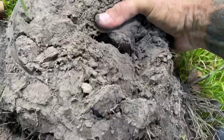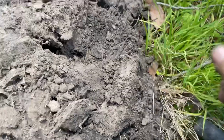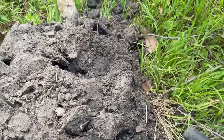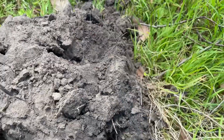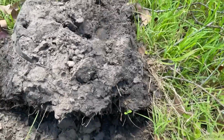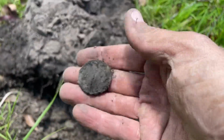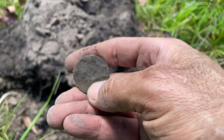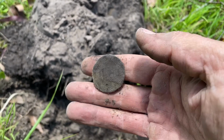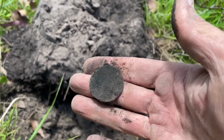Ground's quite hard here. We've had a bit of rain over the last couple of days, but there we go, look at that. Sorry, camera looks pretty poor. As you can see, there's an indentation, but they're coming out not in the best shape. Like I say, I pretty much guarantee they've been burnt. So anyway, we'll see how they clean up, and you never know.